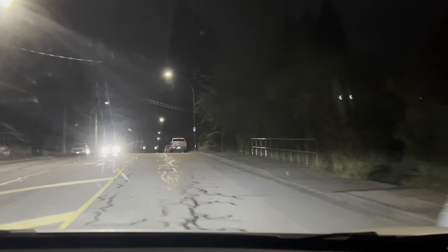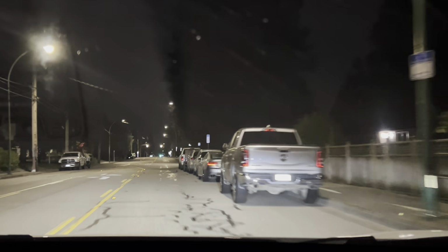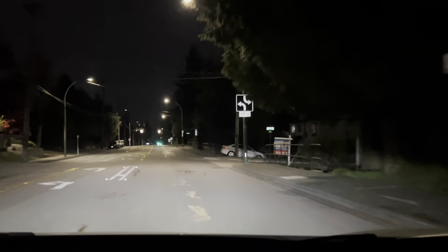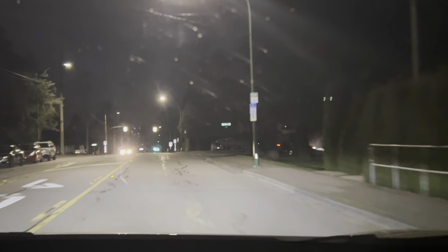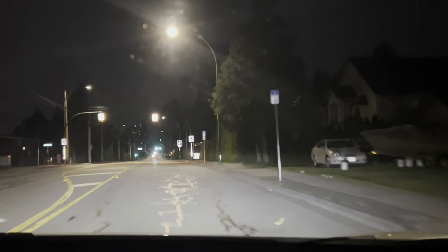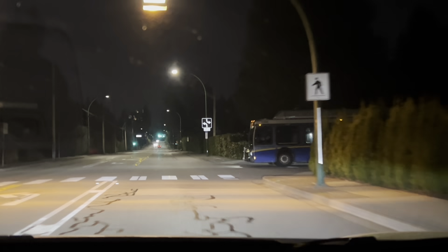It might be better actually, but obviously I just changed it, right? So maybe the oil needs to get into the system a little bit more and into the nooks and crannies and whatnot, right? And that might take a full warm up and then a little bit of driving, and oil needs to be broken in, right?